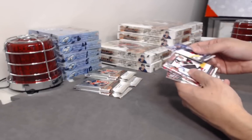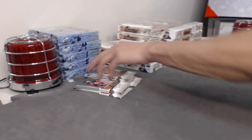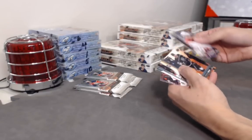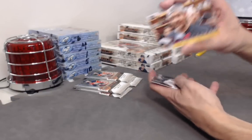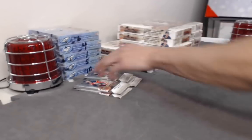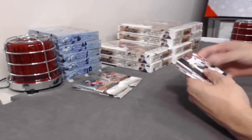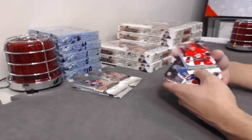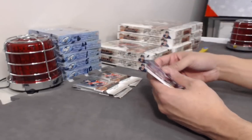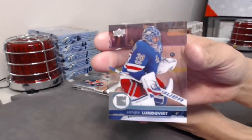And looks like an all base. Let's see here, just to be sure. Yep, all base. Canvas of Brian Elliott. Checklist. And a Young Guns of Roland McEwen. And an acetate base of Henrik Lundqvist.